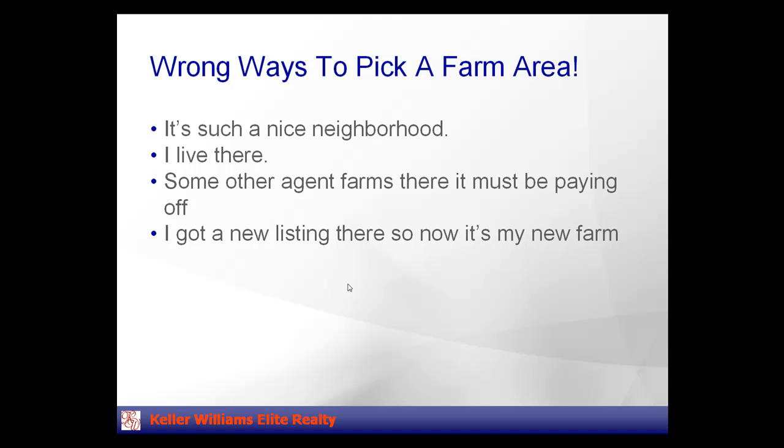Well, I highly believe that when you have listings in an area, you should be banging on every single door around those farms. And when you start knocking on those doors, it's likely that you're going to start picking up some other listings. Now, if you can determine that that area is actually a productive area and is going to produce for you, well, heck yeah, add it to your farm list.